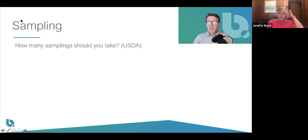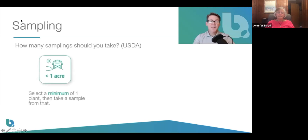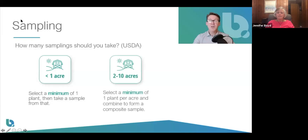How many samples should you take? So the USDA has some guidance. If it's less than 1 acre, you want to select a minimum of 1 plant and take a sampling from that. And between 2 and 10 acres, you'll select a minimum of 1 plant, take a sampling from each one of those plants to create a composite sample.